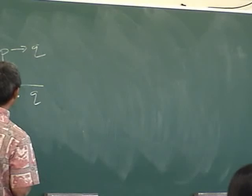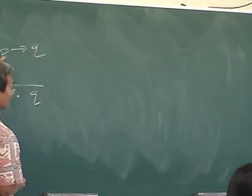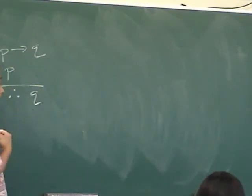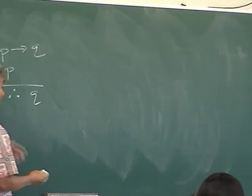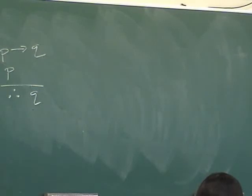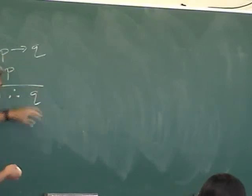Now what does this mean? Everything above the line here, these are called the premises. This is called the conclusion. When is an argument valid? Statements are true and false. Arguments are either valid or invalid. Now how do you tell if an argument is valid or not? Well, if this is true and this is true, if this comes out true, then we call this a valid argument. If you assume the premises to be true and the conclusion always comes out true, that is called a valid argument.